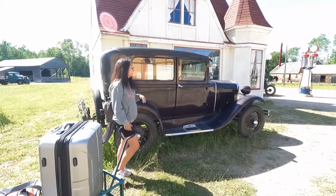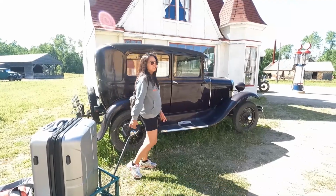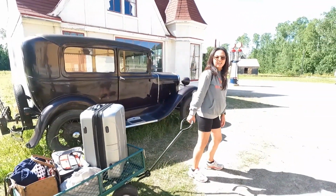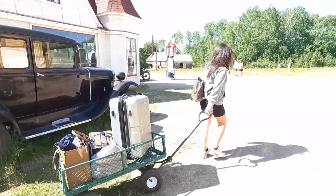It was 10 years ago when we were here. So that's the car, but it's no longer working. Okay. So you can pack it.